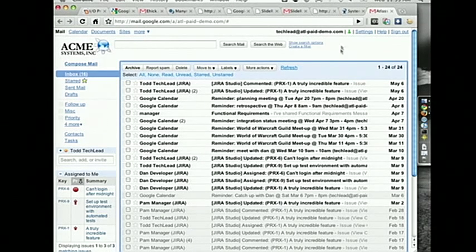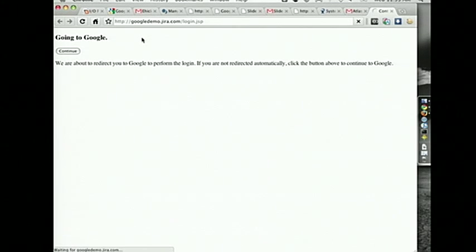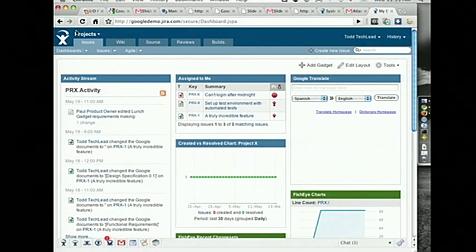So I see at the bottom here, one of the issues is a truly incredible feature that the development team is going to work on together. At the heart of Jira Studio sits Jira, because a lot of development tasks are built around issues or bugs that we're trying to fix. Rather than click on that issue, which I could do, from Google's universal navigation, I want to select Jira Studio and take you to the front page of Jira Studio, just to give you a quick snapshot of what's in the box. Across the top, you see the key components of Jira Studio.